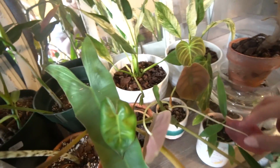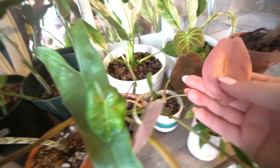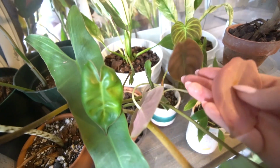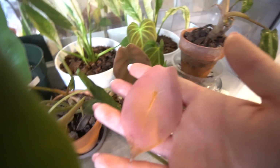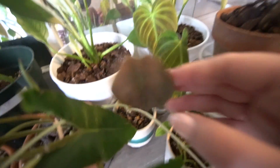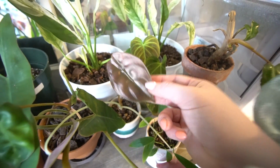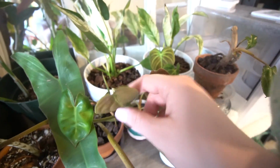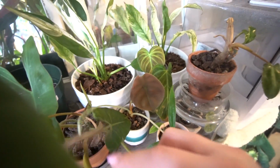A good way to tell for alocasia, well, first of all, alocasia, if you didn't know, they're martyrs, so they will always shed their oldest leaf, which is this one, which is why it doesn't look like it has any definition, when it's going to be putting in a new leaf. And we know that this leaf right here is pregnant, so this one is going to be giving us a new leaf soon, and that's why we're losing this one. This one is just dramatic because he hasn't been watered in a little bit, so he's just gonna be complaining.